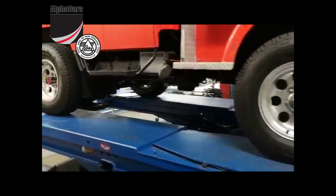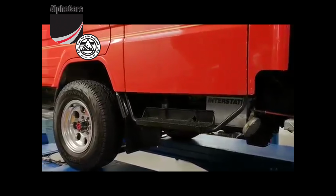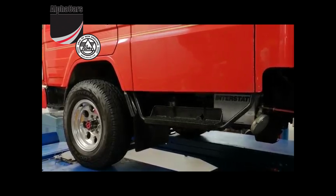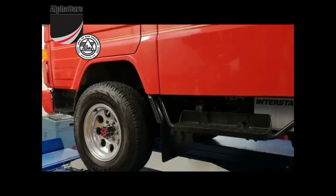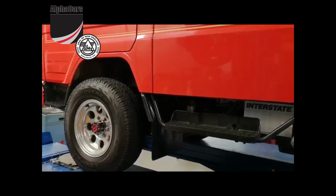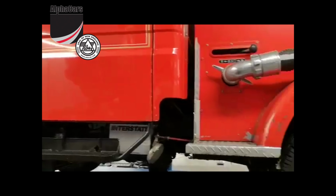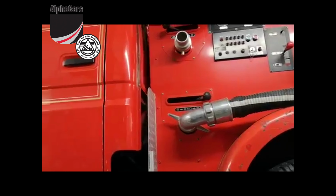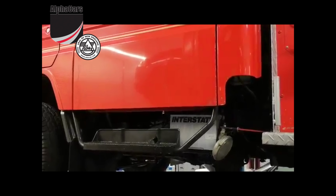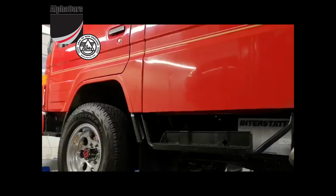Also, the previous owner, and we have it all in the listing, upgraded the rims and tires to a slightly larger and wider diameter. They actually fit very well with the vintage, and they certainly enhance the comfort, look, and the handling of this truck. Let's get it up in the air. Yeah, we're going to go up a little bit more. Have plenty of headroom.